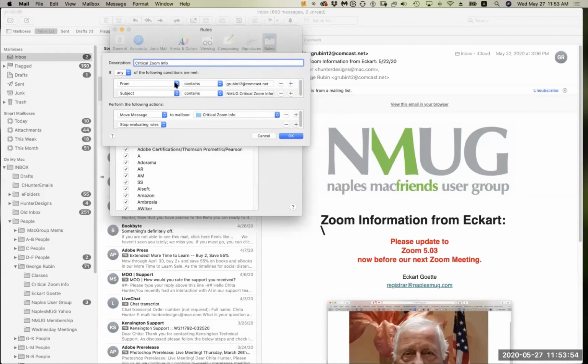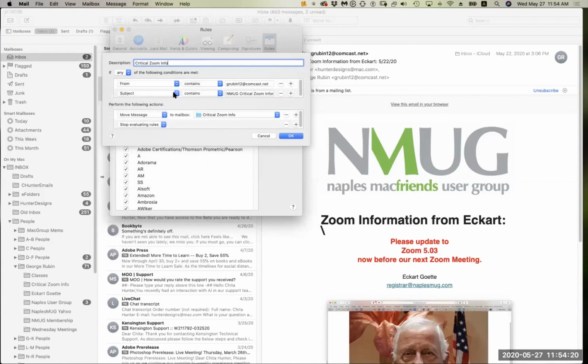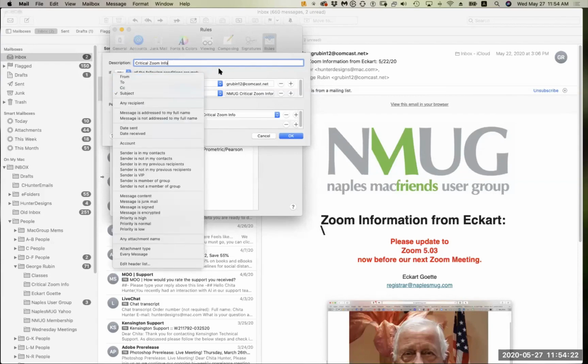And let's do this. So you see all of the different criteria that you have here that you did not have on iCloud.com. You have the different headers, any recipient, message is addressed to my full name, the date sent, date received, account. You have a lot of different criteria that you can list as a filter that you don't see on iCloud.com. And even with subject, same thing.